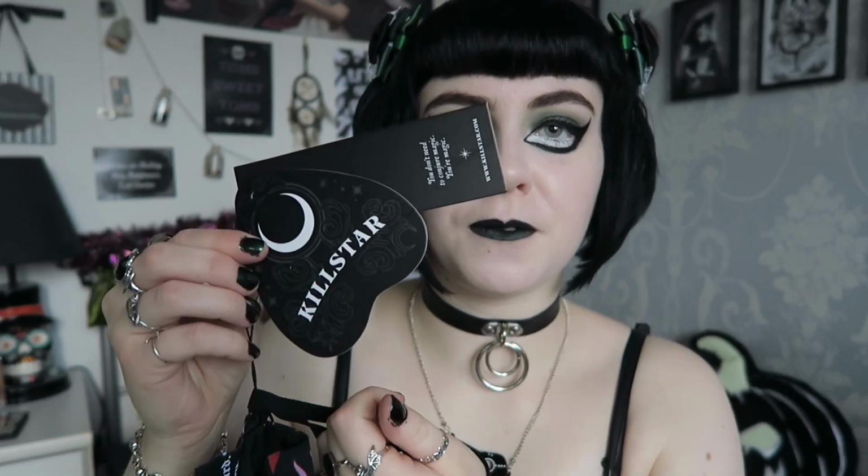I don't know if it will get caught around that really annoying seam part of it, because a lot of the dresses do from Killstar. It does have one of these like planchette tags, which is like one of their newer ones. And yeah, as I was saying, it does have kind of a scoop v-neck, I would say.